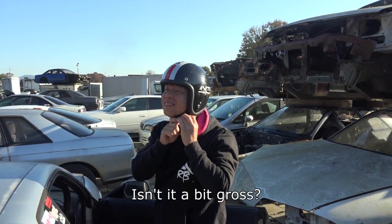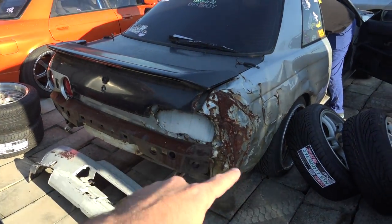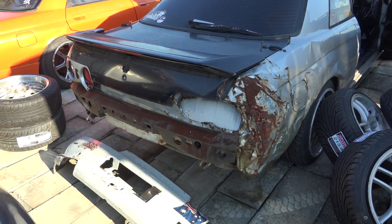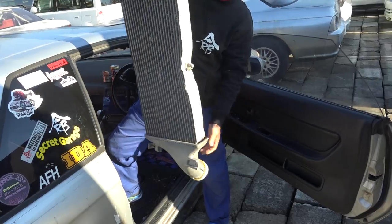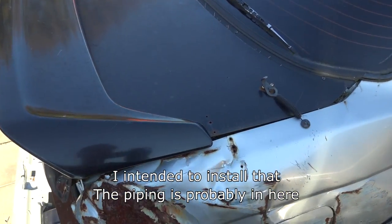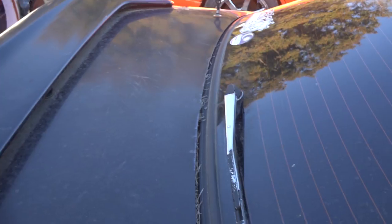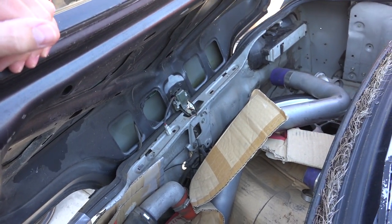Not rotten? I think it's fine. So this section used to be completely bashed in, and I pushed it out with a porta power, just to make it look presentable. I guess that's about as presentable as you could get. I was going to put this on. The piping is probably in here, though it's bent. There's Kumar and Chris. For some reason, the latch caught and I never took it off.